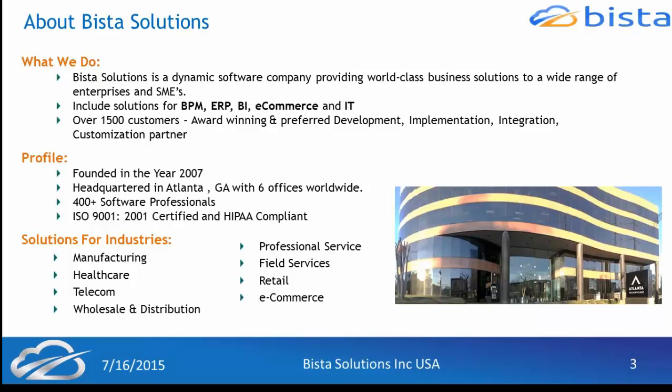Bista Solutions is a dynamic software company providing world-class business solutions to a wide range of enterprises and SMEs. Our solutions include BPM solutions, ERP applications, business analytic tools and implementations of the same, e-commerce platforms, and also IT solutions. We have over 1,500 customers globally, and we are an award-winning and preferred development, implementation, integration and customization partner. We are a preferred vendor for such work across the world.